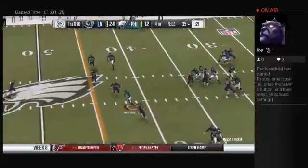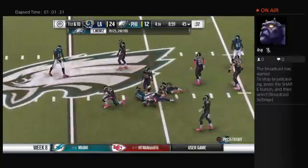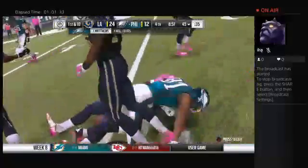Wentz now on first down. And Matthews over the middle with a grab. It'll go as a gain of 10 there. And it'll be first down Eagles.